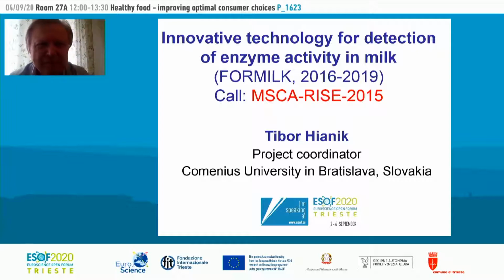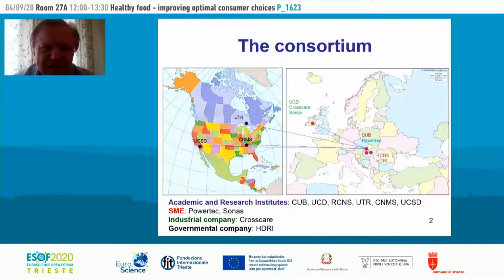I would like to present the project for milk, which has been conducted in this RISE program and is focused on milk quality. The consortium of this project was composed of 10 partners, from academic and research institutions, from SMEs, as well as from an industrial company and a governmental company, from 3 European countries, Slovakia, Ireland, and Hungary, and also from Canada and USA.